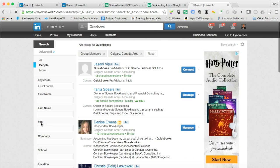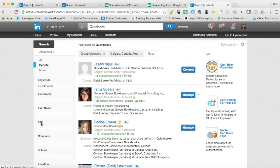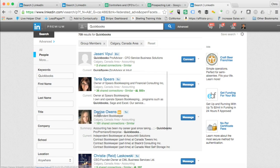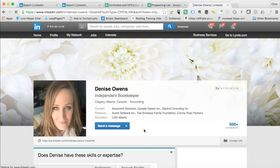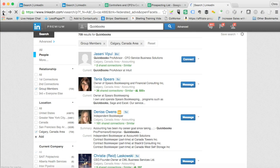Now, this process takes a bit of digging. What I'm going to discount right off the bat is anyone I'm a first level connection to, because I can reach out to those people directly. There are scenarios, though, where you'll find people like Denise. If I wasn't connected to her directly, she has a premium account, and the way she's got it set up, I could send a message if you were a second level connection. I've talked about that in one of my past emails.